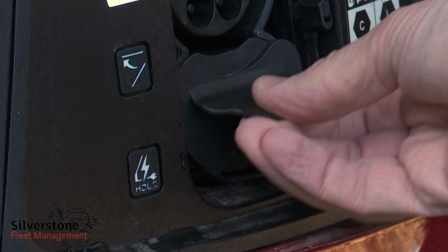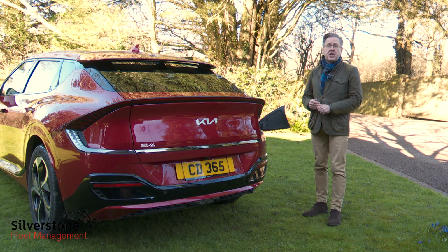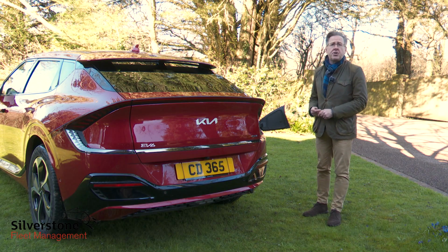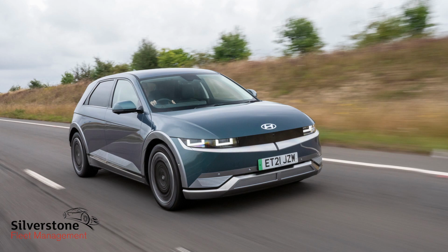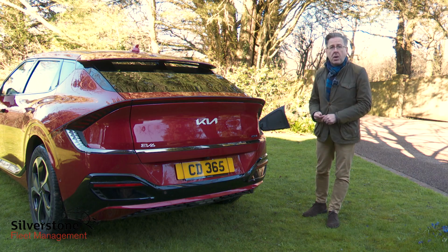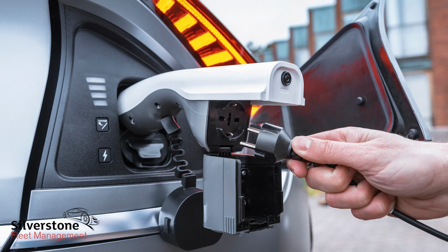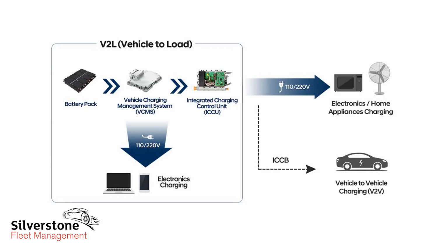This little lower 250-volt 16-amp socket's interesting. The EV6's charging system has an integrated charging control unit, which, as with the Ioniq 5, makes it possible for mid and top spec versions of this model to offer a clever V2L, or vehicle to load function, which works via the centre screen's selectable utility mode and allows you, via an adapter with a 3-pin socket, to use the car as a mobile power source, powering up other things from its battery.